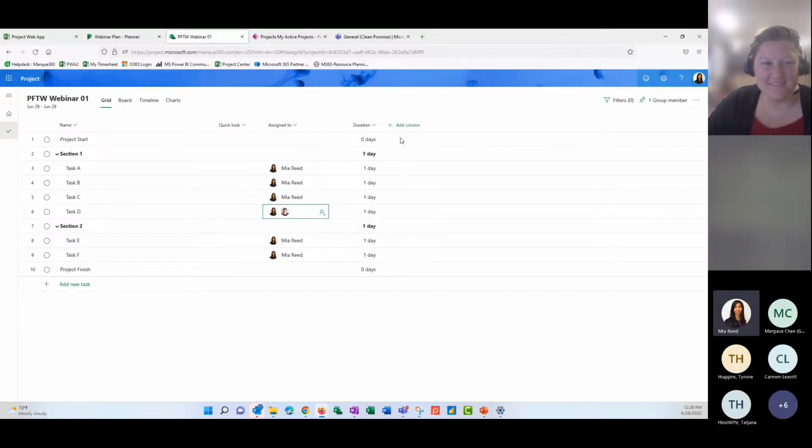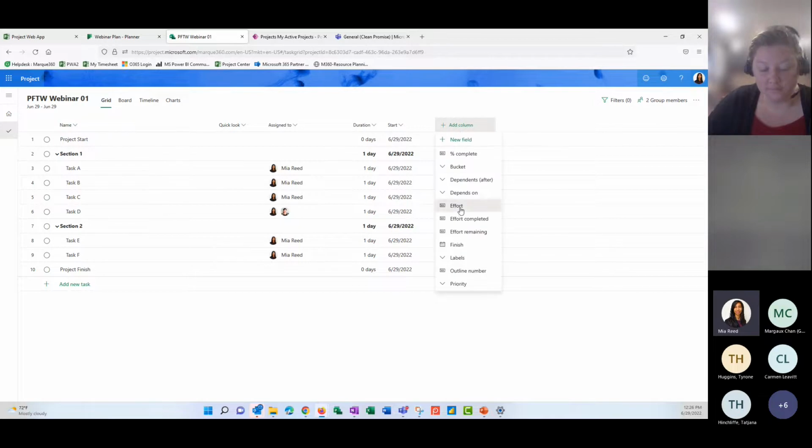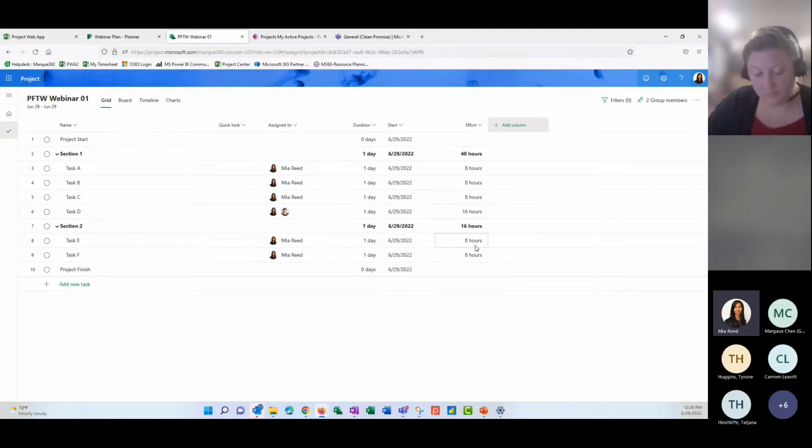All right. So one of the things we can do here, beyond just making these assignments and adding the duration, is add more columns. So you can customize how much of this information you want to capture. We might definitely want to get the start date. We might also want to grab the effort, so that we can not just use what's automatically filled in here, but maybe update some of these. Right, so you have that option, and you can see there are other columns that you can add as well.